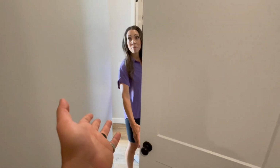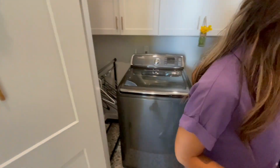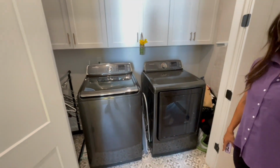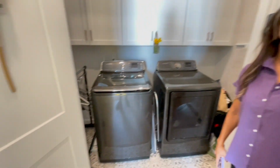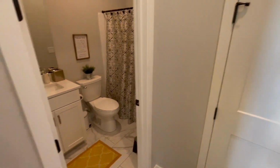Are you including the washer and dryer? Negotiable. Yeah, they are negotiable, fairly new. So negotiable: appliances, things like that. Keyword: make an offer, negotiable. We'll talk about it. That goes for everything. Anything in the house is negotiable, including the furniture.